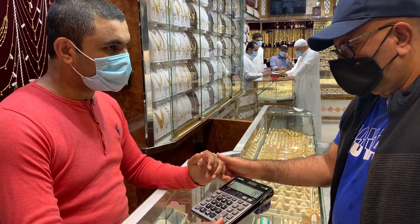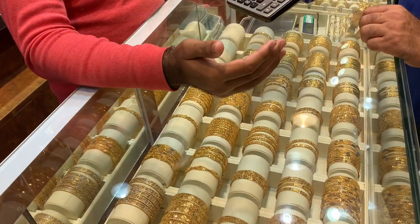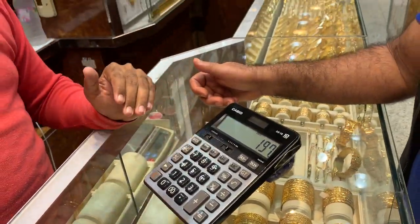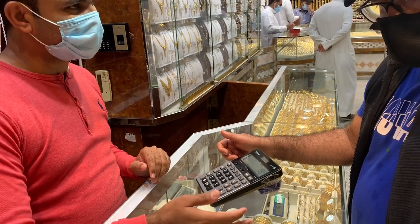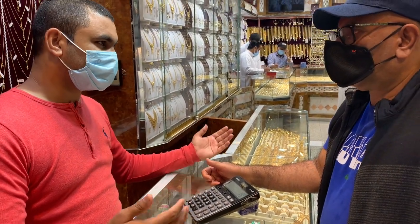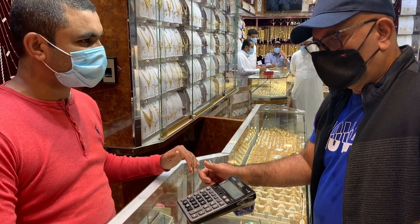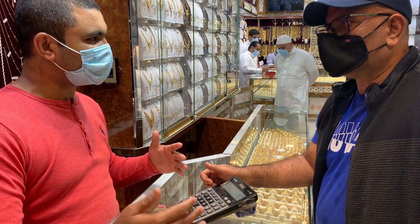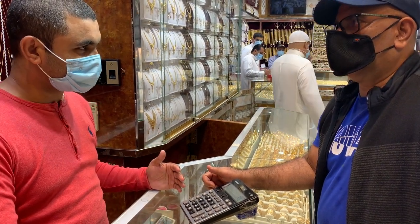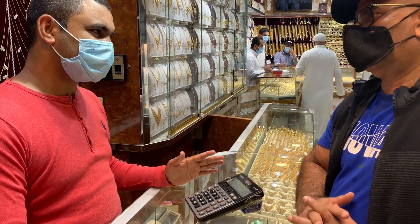Air permit rule, 15% tax, and it depends on the design, the making charge. Or 3 riyal, 5 riyal, 6 riyal, depending on the design. There are Kuwaiti styles, Indian style, Italy style, Singapore, Turkey, different styles, Bahraini style, Saudi style. All depend on the design, 5 riyal, 10 riyal per gram. Per gram? Making charge, per gram, 5 riyal, 6 riyal? Yes, depends upon the design.